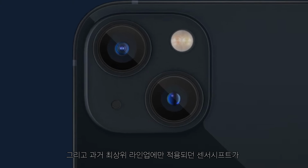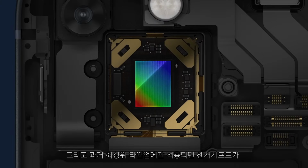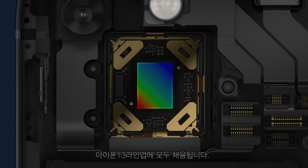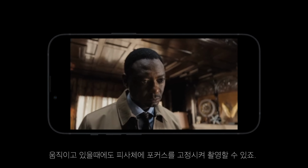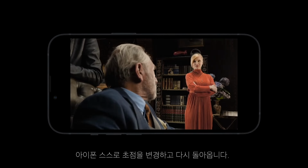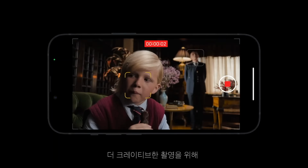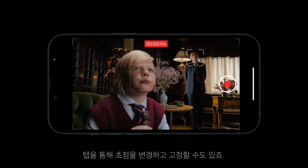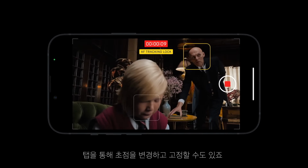cache. iPhone 12 Pro Max introduced an amazing advanced technology, sensor shift optical image stabilization. And cinematic mode will hold focus on the subject, even when they're moving. Focus transitions, like from one subject to another. iPhone itself changes focus, and then back. For more creative control, you can tap to shift focus at any time. Tap again to lock and track focus on the subject.